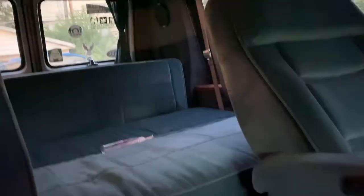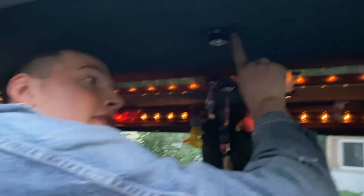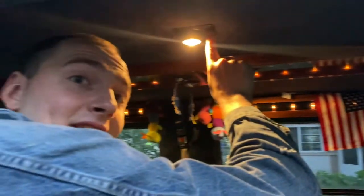Some hand sanitizer, custom stickers, pimp seats, reading lights. I don't know, I think there's a switch up front for these. There you go. I can see clearly now. It's a nice rig. Hair tie for, you know, my hair.